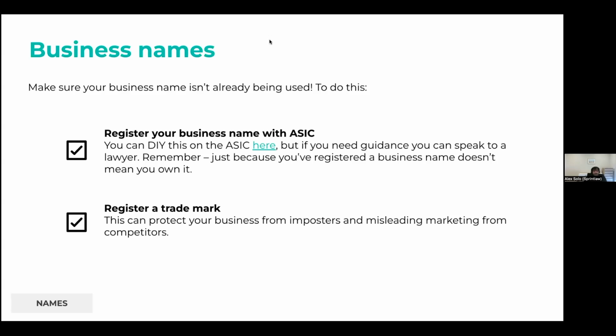The name that you go out to the public with must be registered with ASIC. Now, just because you've registered that name with ASIC doesn't mean that you own it and that no one else can use it. In fact, it might not even mean that someone else isn't already using it, and you could get in trouble separately under IP law.